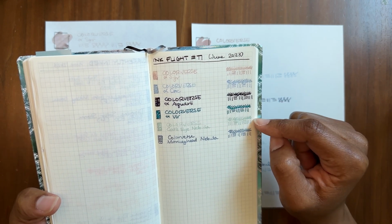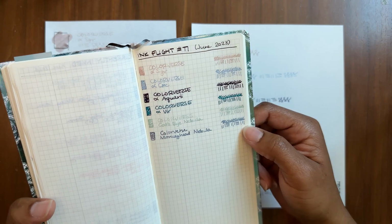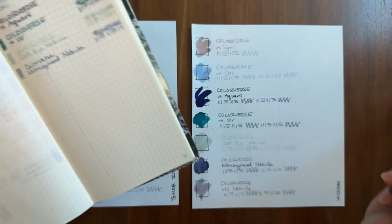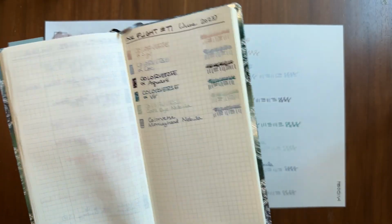This reminds me of Venta Inks. There's a Venta Inks color that's very similar to this one, Cat's Eye Nebula. Monkey Head Nebula is really nice. Oh, I didn't do Iris Nebula on here. I need to add Iris Nebula to this one.